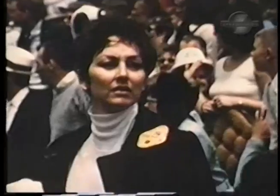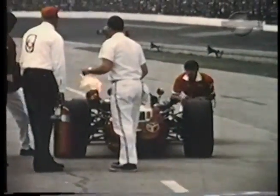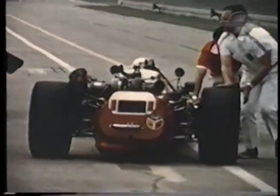Over 1 million people visit the Speedway during the month of May. More than 300,000 are on hand for the race to witness 33 drivers in a wheel-to-wheel battle for over $1 million.